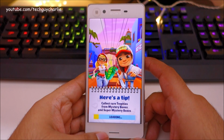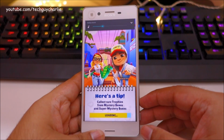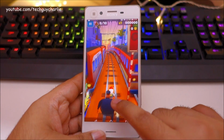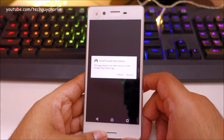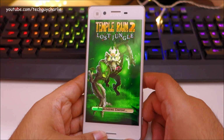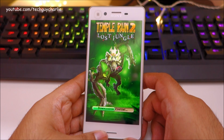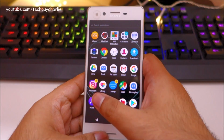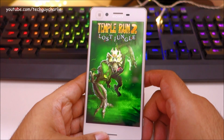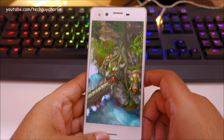So I did download this Subway Surfers game. You can see how quickly this game is loading. I should have turned off that sound though. So I'm going to minimize that. Launch Temple Run 2. You know, I'm going to try Temple Run 2 one more time because it was downloading something. See how fast it loads now. Much better.